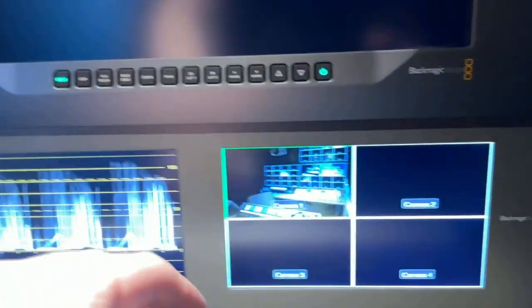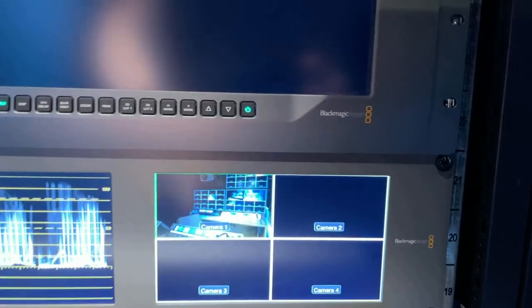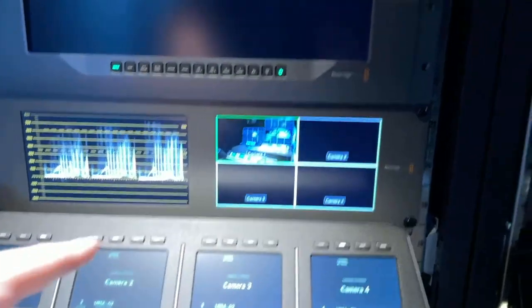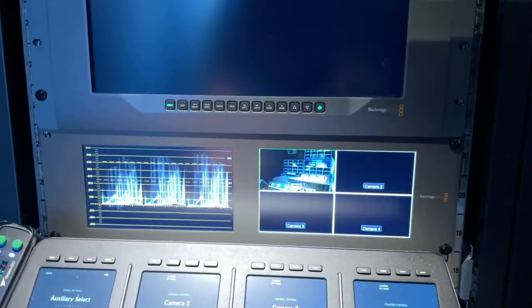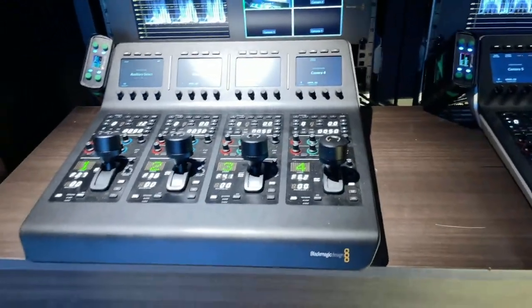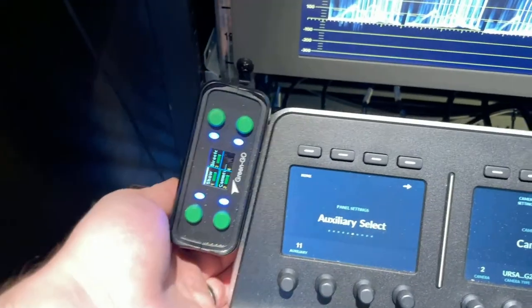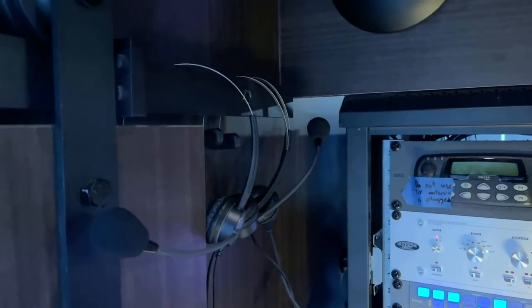So that gives the operator tallies as well. They can see the green tally, red tally if they're on, as well as down here. It means that they can see all their cameras as well as jump into the camera wherever needed. So really, really cool there. Now we've got obviously the CCU panels here. Very handy little bits of kit. And we also have a Green-GO belt pack per operator, which they can throw their headsets on.